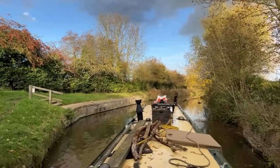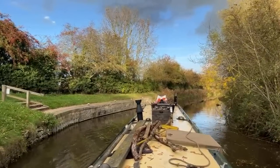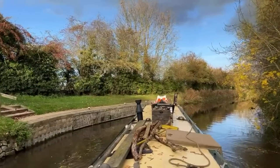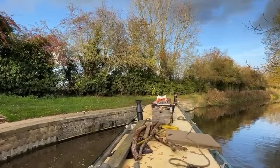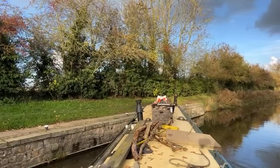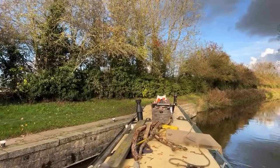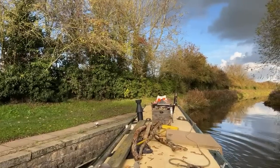Anyway, so I am going to tie up here and say goodbye to you all. Right, here we go. Hello. Oh no, we're going to crash. Here we go. Hey, you get a narrowboat crash out of it. How are you liking that? Oh dear.